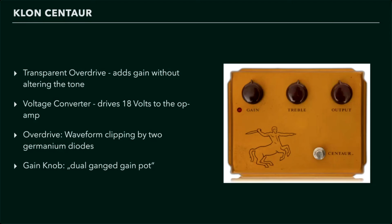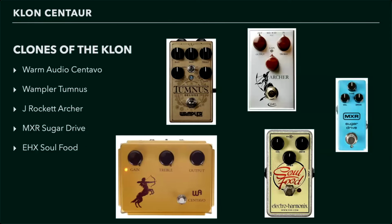So this is something really special on that Klon, and of course the way it sounds and the way it interacts with the dynamics the player does and the amp and the guitar. It's a really great sounding unit. And of course there are clones of the Klon, which are many. Here are some of them. The Centavo from Warm Audio looks nearly the same as the original one. Tumnus from Wampler, the Arca from J Rockett Designs, MXR Sugar Drive, or Electro-Harmonix Soul Food.